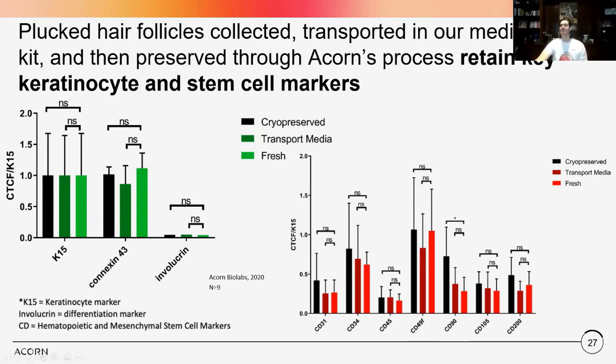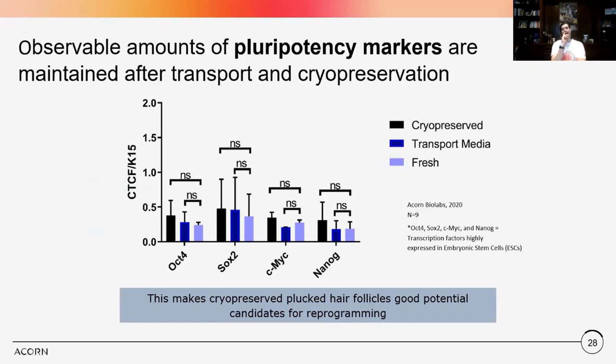Appreciate it. Okay. So a little bit about what we've done here. We've been able to, like I said, collect, transport in our media and our kit, and then preserve through our process. And what we've been able to demonstrate is that through that journey, in the media that we have engineered, as well as a cryopreservation media, we're able to retain these key keratinocyte and stem cell markers. So we're not seeing conformational changes in those cells at the molecular level and at the genetic level, which is extremely exciting. On top of that, those markers that are present in those HAP cells that actually demonstrate some level of multipotency or pluripotency, we actually see the maintaining of the levels of obviously OCT4, OCT2, NANOG, the things that you would see as the hallmarks of the iPSC generation reprogramming. So really exciting to show that we are not inducing massive changes into the cells through this process, and we're able to actually preserve and lock in the cell's potential.